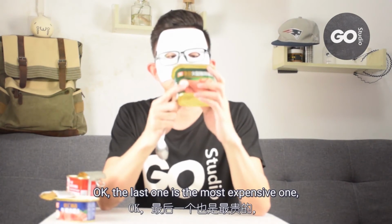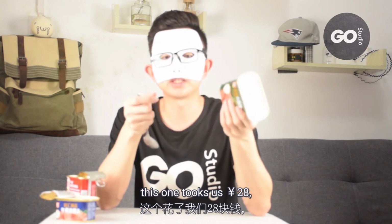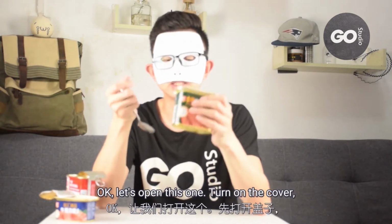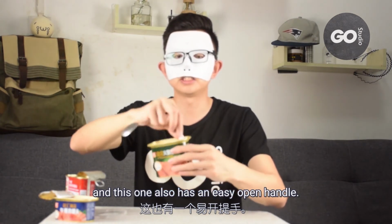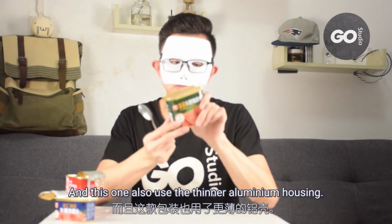Okay, the last one is the most expensive one. This one cost us 28 RMB. That was about $4, but it was still very cheap when you compare it to real meat. Okay, let's open this one. Turn on the cover. And this one also has an easy open hanger, and it also used the thinner aluminum housing. Okay, let's open it.